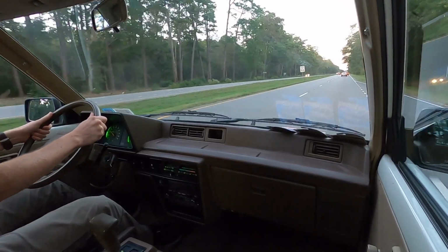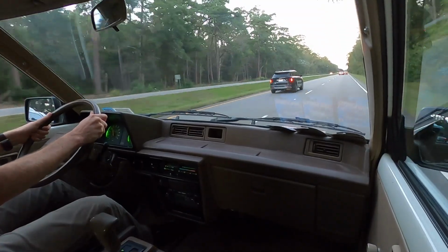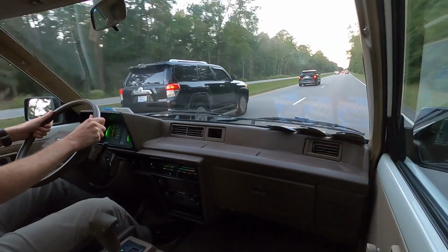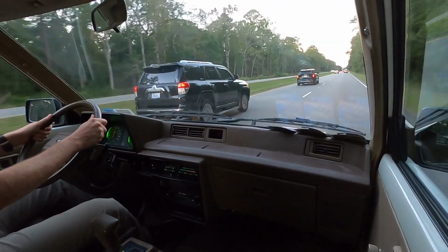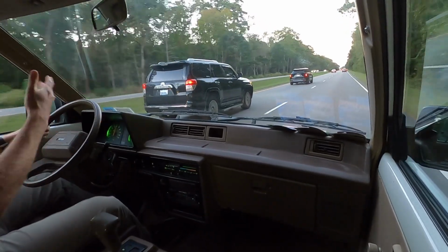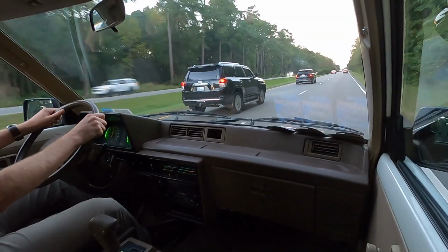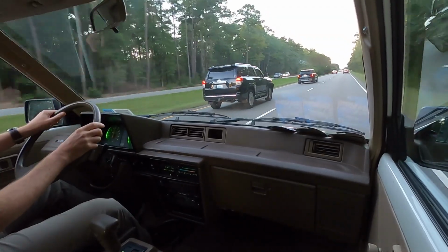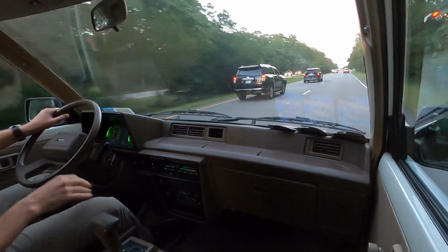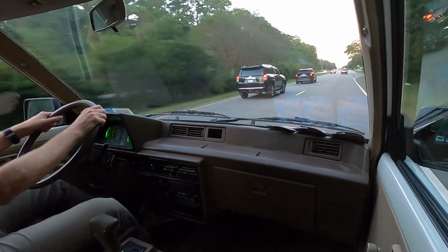30 miles an hour, 40, 45, 50, 55. If you were in an air-cooled Vanagon, you'd still be doing 35, and now I'm doing 60 right next to a 4Runner. I get more looks and waves in this car than anything, than my old 230 SL, my 250 SL, my 911, any car that I've had.